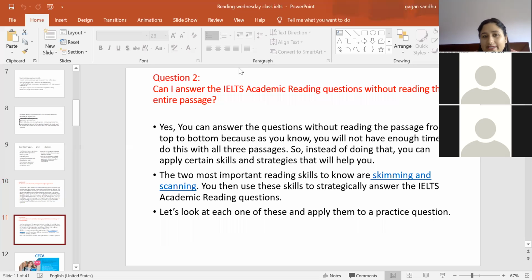Yes, it's possible. You can answer the question without reading. How? By using skimming and scanning, right? Skimming means maybe I'm just going through the text for the first two, three lines. I'm not understanding the meaning because my question is not lying there. I'm not getting my keynote there. So there is no point in understanding those three sentences. Now just keep moving. Fourth sentence, okay, that is my keynote.